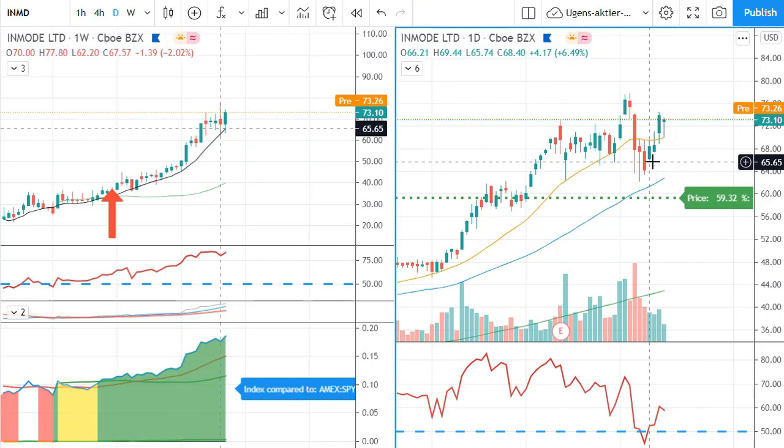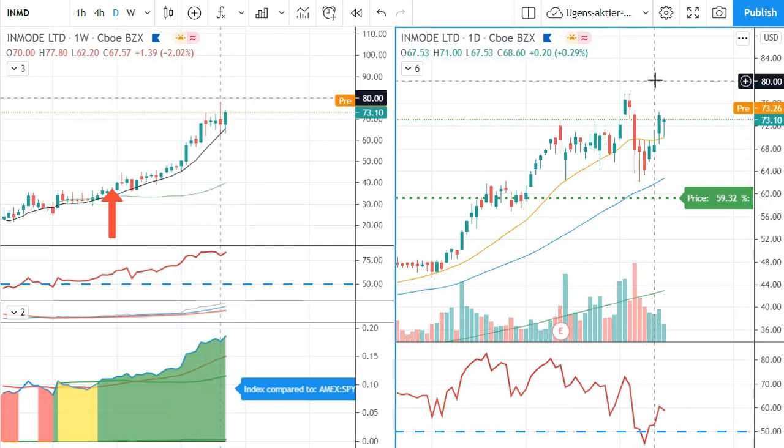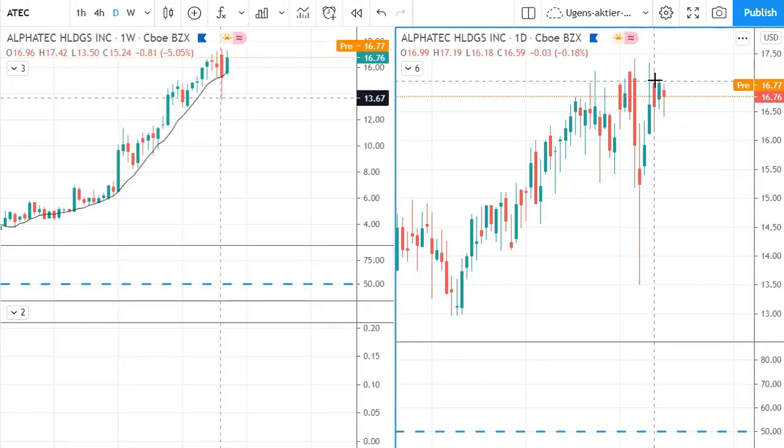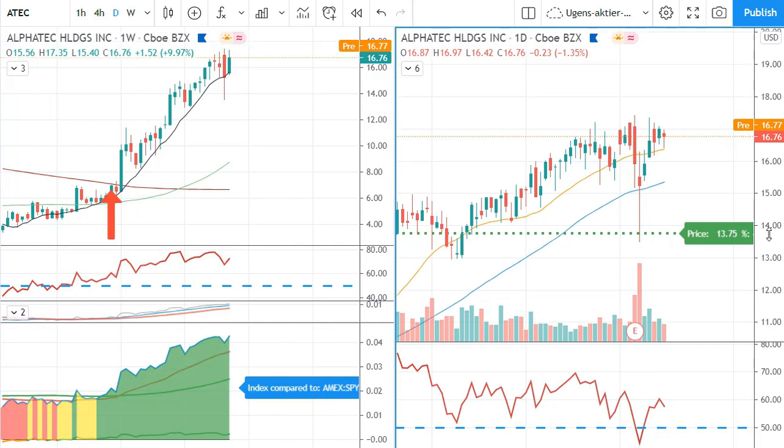Going a bit below the 50 SMA here, but still bouncing nicely up. InMode is in a nice trend, staying in the portfolio. AlphaTech as well, it had a down day. I'm not certain what happened here. There was some earnings and some high volume, but it's still in the uptrend, so it didn't get so loud.